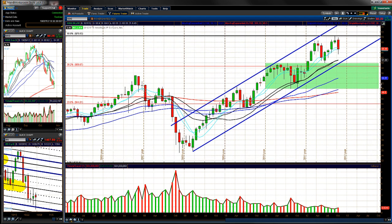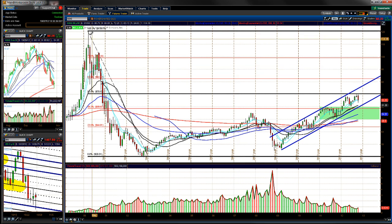Take a look at the monthly chart of the Qs. That trend line right here on the monthly chart of the Qs is the 50% Fibonacci from the tech bubble sell-off.